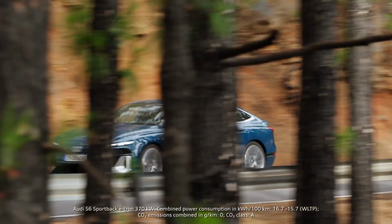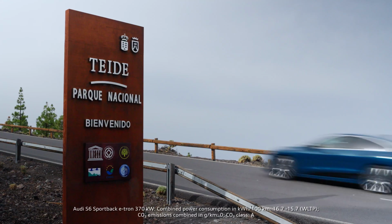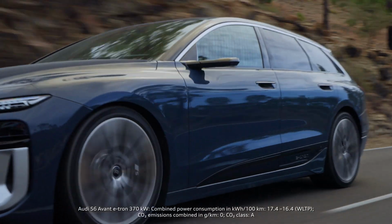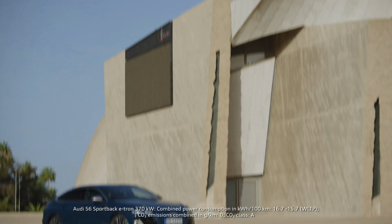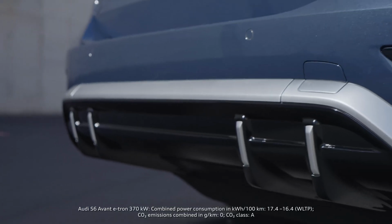Welcome back to the Deep Dive. Today, well, we're not just looking at cars. We're taking a really thrilling plunge into the future of electric luxury. We're zeroing in on the brand new Audi A6 e-tron family. That's the elegant Sportback, the versatile Avant, and yeah, the absolute powerhouse, the S6 e-tron.